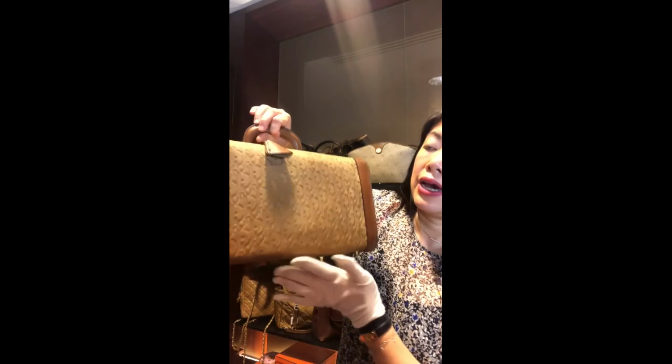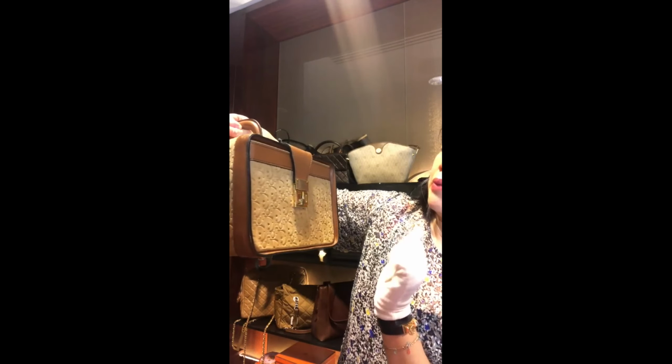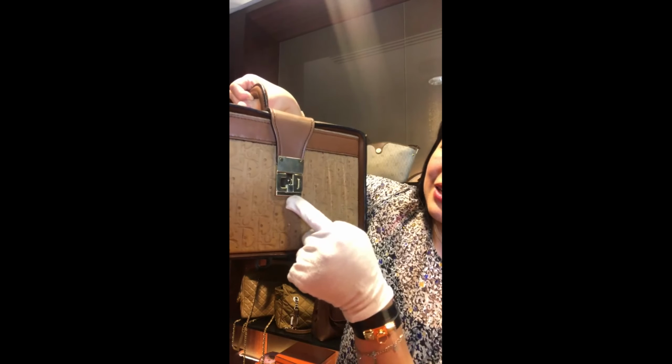Even if you don't travel as much, I think this makes a very beautiful decorative item on your bookcase. What is incredible about this bag is it has a suede exterior, and look at that Dior embossing on the exterior. This is a typical oblique logo, just amazing. It's a 1970s travel case, and I just love the CD logo on the side.